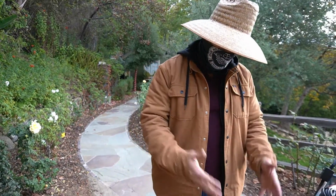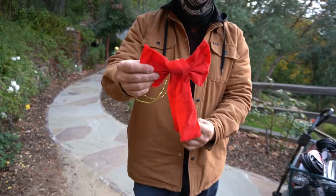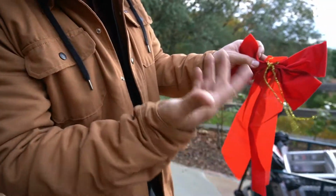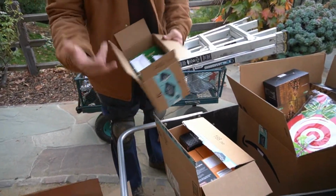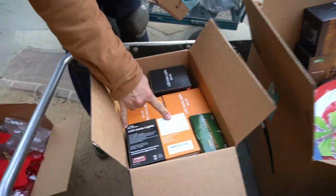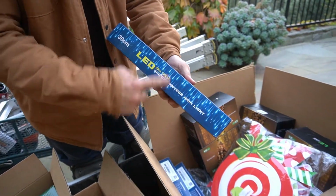and now we got our bows in right here, which are actually really nice. They're pretty good quality. We got 40 of them. They just look like they need to be ironed out a little bit, but at least they have a nice simple twist tie, so that'll be easy to attach to stuff. We also have boxes of lights, red, green, white. These are icicle lights, and then we have the blue ones, the ones that stream down.